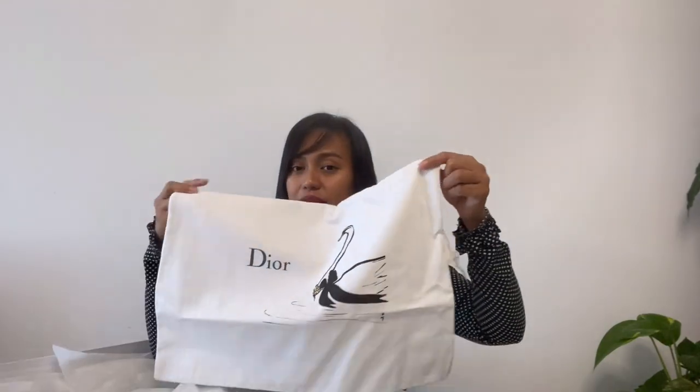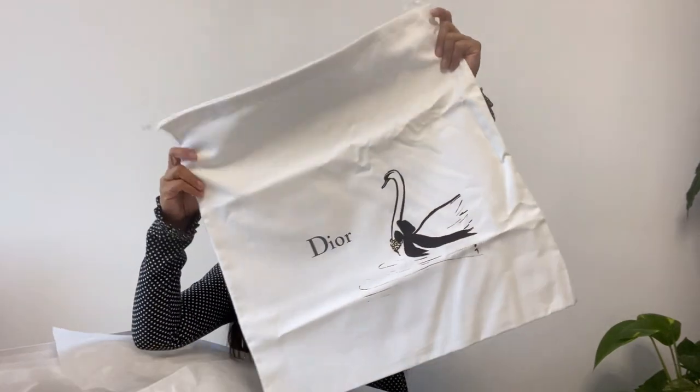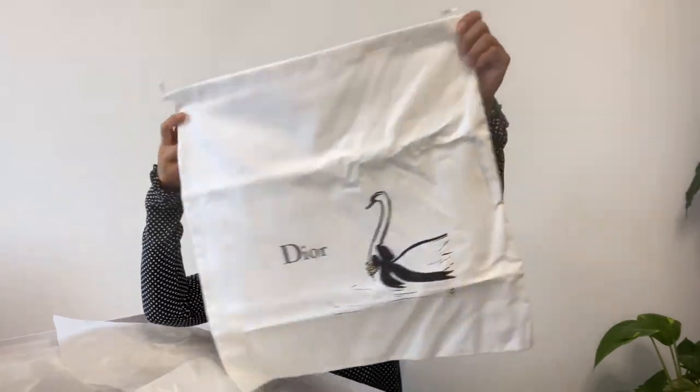So this is the dust bag of this small thingy. I still didn't name it, but for sure you already have an idea of this. I hope so. So are you ready? I am ready to show you this beautiful piece. Wait, let me arrange this one first. Okay, so here you go.